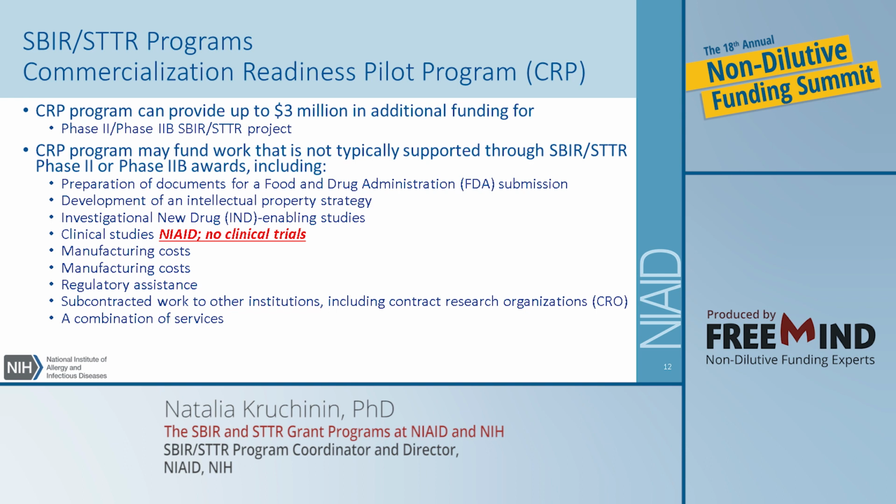And again, regarding budget, this program can provide up to 3 million in additional funding for the project. This CRP can fund work which is typically not supported through phase 2 or phase 2B awards. And there is a list of some additional activities that can be funded. But I also would like to say, as you all know, for phase 2 by law, small businesses will do 50% of the work and 50% can be subcontracted, yes? But for this program, there are not even numbers. A small business can subcontract up to maybe 80, 90%. But of course, the small business still needs to do the job. But again, it's a very good program announcement, another opportunity to move towards commercialization for small business grantees.